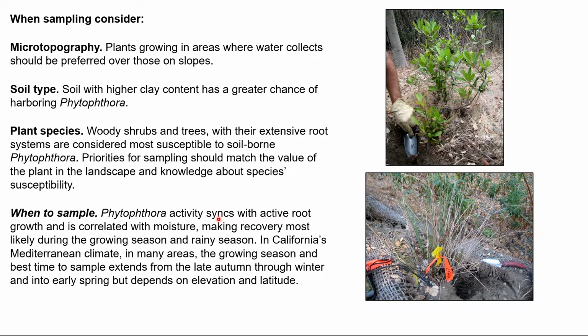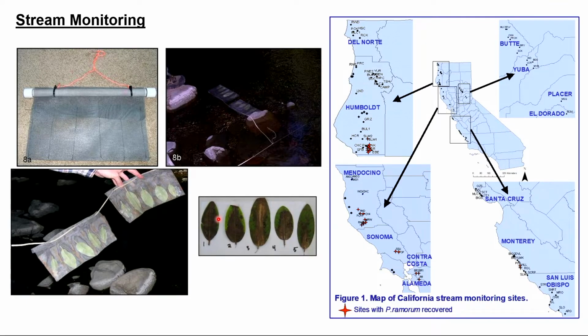And again, soil type. When to sample is always a really difficult one. Phytophthora like water. So generally timing things during the rainy season or just after the rainy season. Mediterranean climates here seem to be really good for Phytophthora because of this kind of flipping back and forth between wet and dry. But this will also depend on certain species. I mean, we get certain species of Phytophthora at different times of year. So keep these sorts of things in mind out in the field, which is obviously a very different situation than in nurseries. Stream monitoring is another one.